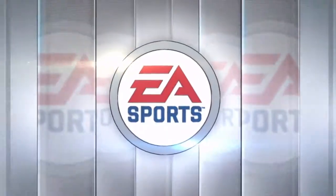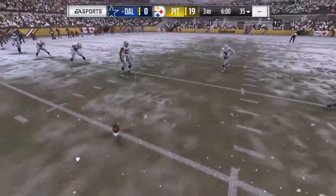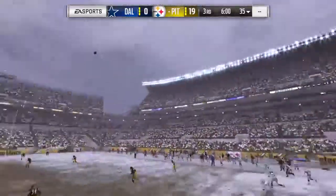All right, hang on. We'll jump over halftime. So both teams have their marching orders, and we'll get going again here in quarter number 3.